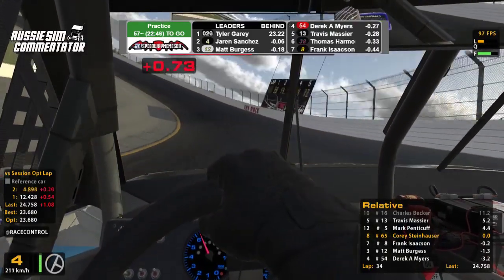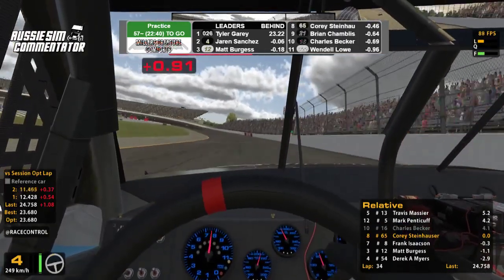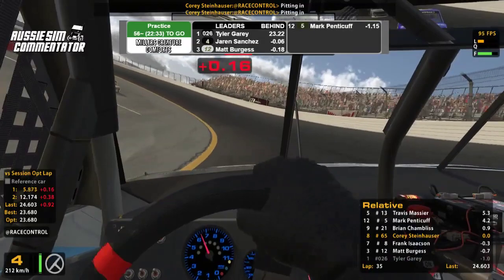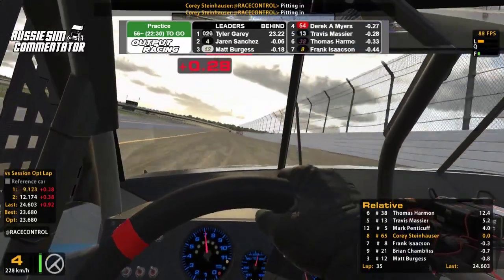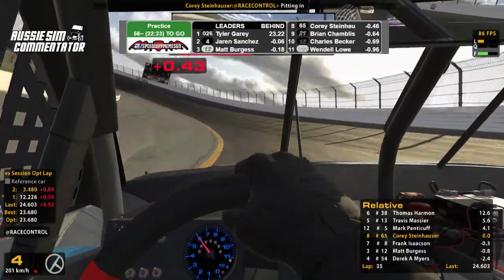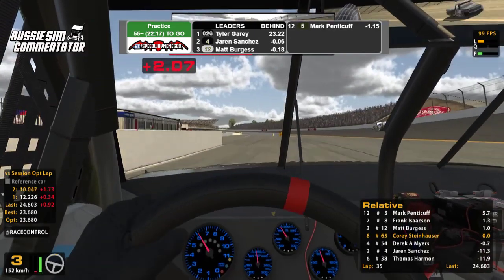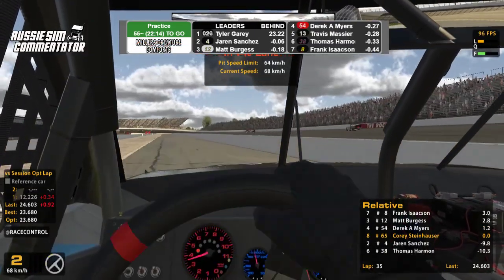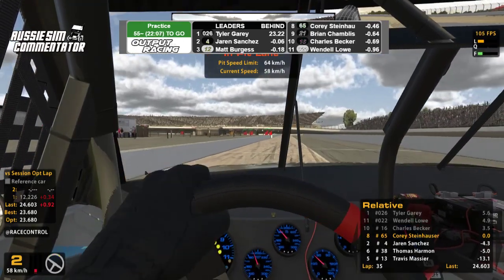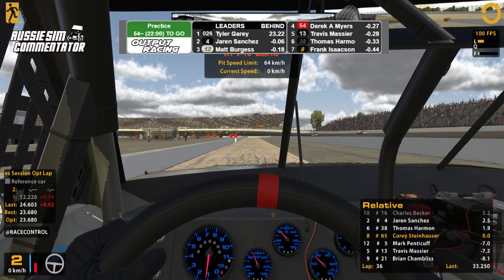Now, one thing I haven't tried yet is getting onto pit road, so we'll do that right now. Let Frank know what my intentions are. Car out front. And we made it a little bit fast, but we made it. No penalty. So not a hard pit road to get onto, but not particularly an easy one either if you want to be fast.